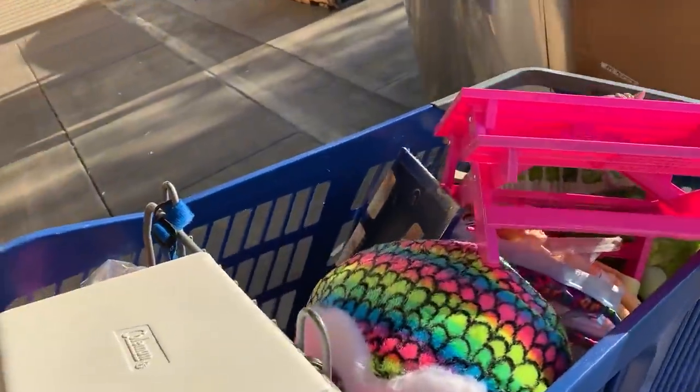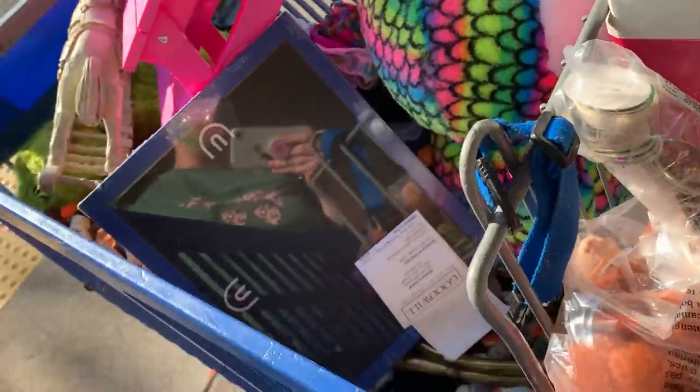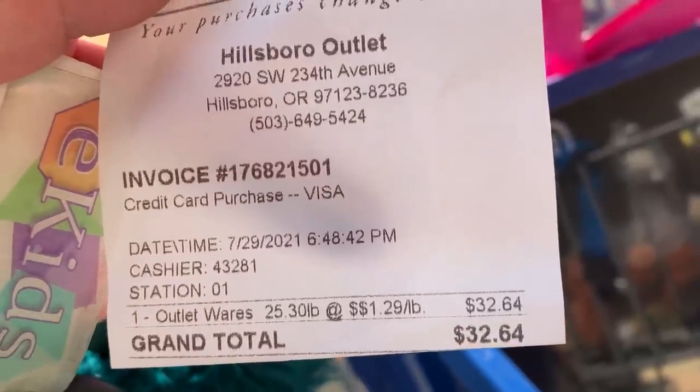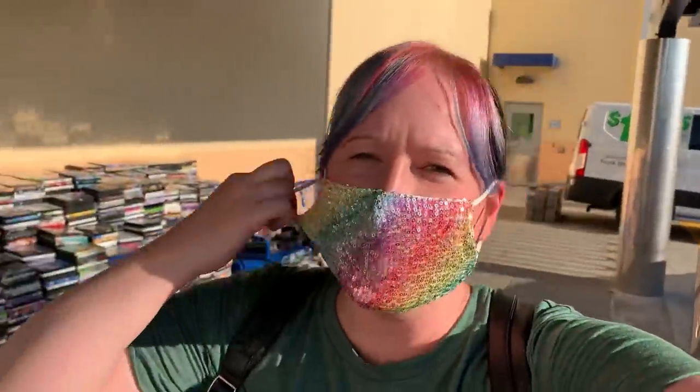Let's go. We got a full cart full. I got the blankets. I got this horse because I needed the weight. Got some cool dolls. I got some pogs. I'm gonna set up everything and show you. So we spent $32.64. I got 25 pounds. Woo wee! And it's hot in there. So I'll show you everything.